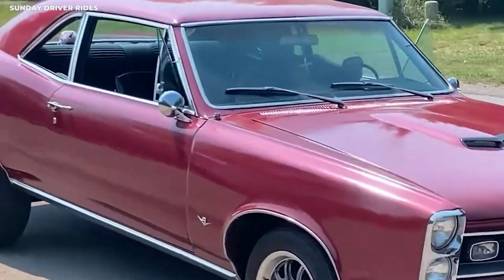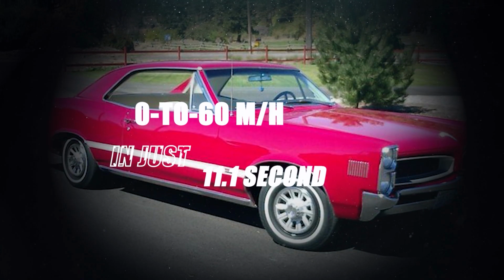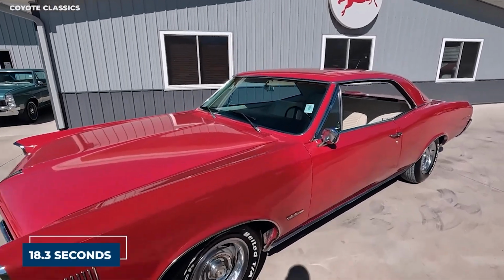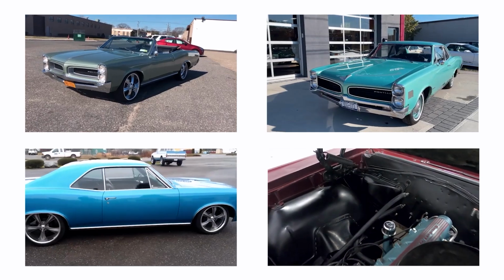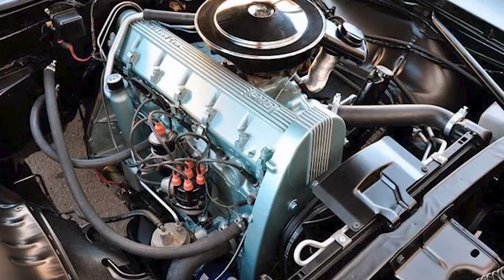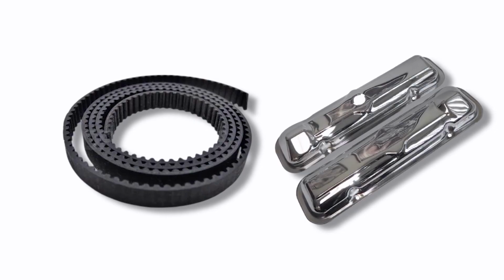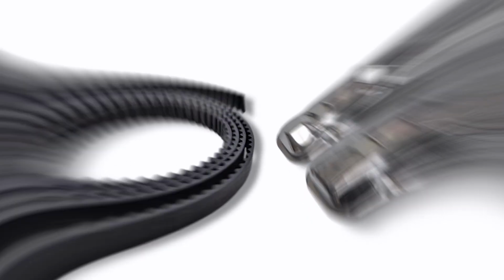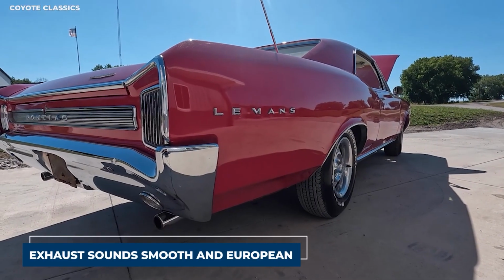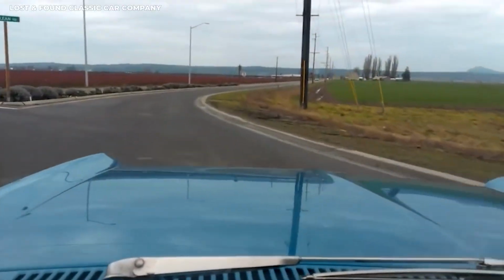When talking about fastness, the LeMans Sprint goes from 0 to 60 miles per hour in 11.1 seconds. It finishes a quarter mile in 18.3 seconds. These numbers show that while it is not the quickest car, it still has good performance for a 6-cylinder engine. The engine block and head are made from cast iron but have some unique parts, like a fiberglass timing belt and aluminum covers. This design helps the engine last longer and run quietly. The exhaust sounds smooth and European, not loud or rough like a tractor, making it fun to drive and hear.